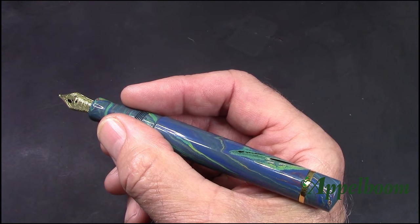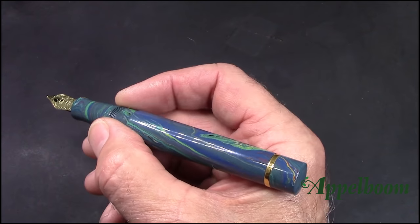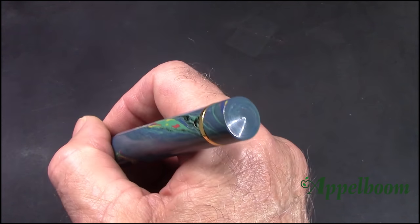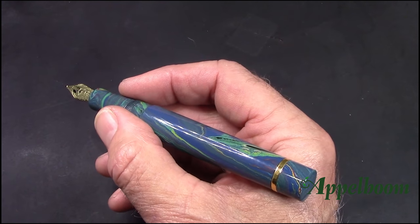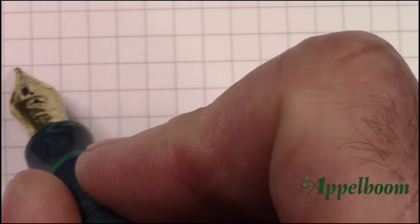I mean, you can polish an acrylic, you can make a pen out of metal, you can make a pen out of precious resin, say no more. But this pen just intrigues me. It's a beautiful pen to write with, so let's take a look at it writing. We're going to listen to the nib on paper.